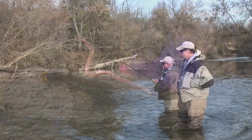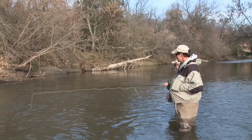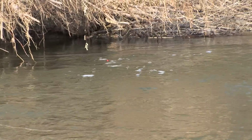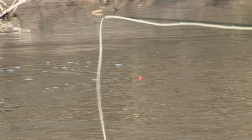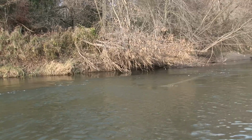We're basically trying to keep that indicator right on the seam between the two currents, and we're trying to get a nice long drag-free drift all the way through the pool without it pulling towards us. The bubbles usually indicate right where the seam is, so for the most part, Bill's trying to keep it right in that bubble line. It's just basically a flip cast over.